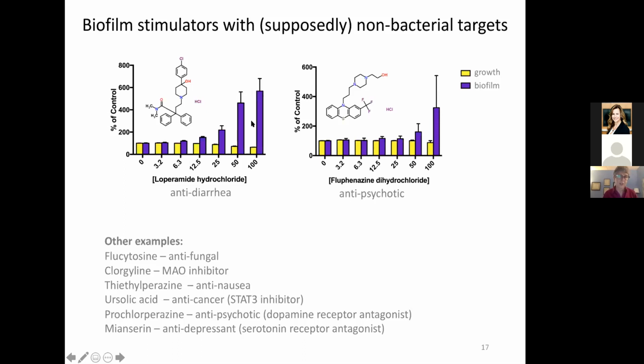The bacteria are still growing, but we see this characteristic increase in biofilm as we increase the concentration of these drugs. So this first drug I'm showing you here, loperamide, this is Imodium. So something that you would take for traveler's diarrhea. Clearly, Pseudomonas does not like Imodium because it's provoking this biofilm response. This is an antipsychotic drug. Again, doesn't kill the bacteria, but we see these spikes in biofilm.